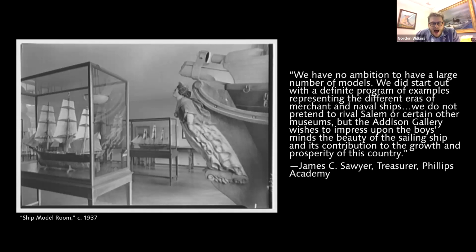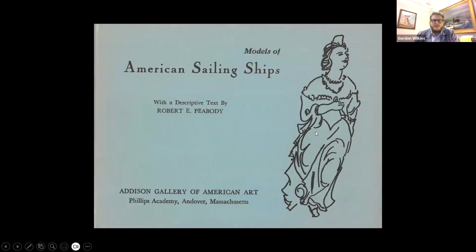The ship collection is now displayed largely downstairs in our basement level. And it provides you the opportunity to see these model ships in dialogue with each other. I'll also note that a lot of this information comes from a book published in the 1960s called Models of American Sailing Ships, drawn from the collection of the Addison Gallery of American Art. Unfortunately, it's out of print, but we do have copies here at the Addison. You can find them online if you're really interested.